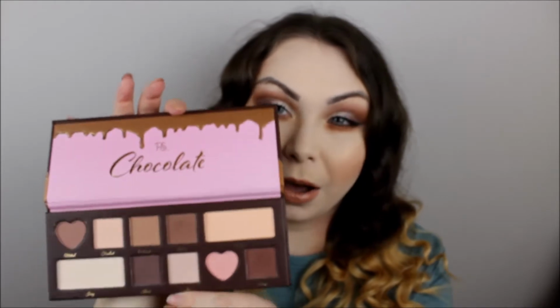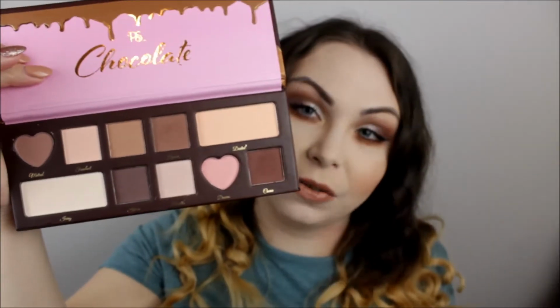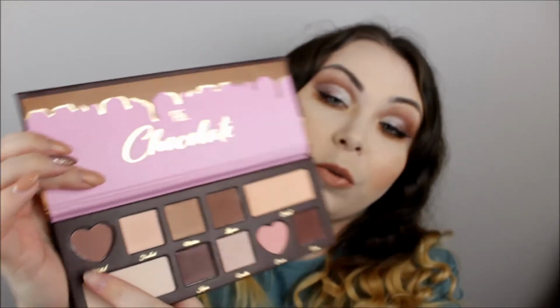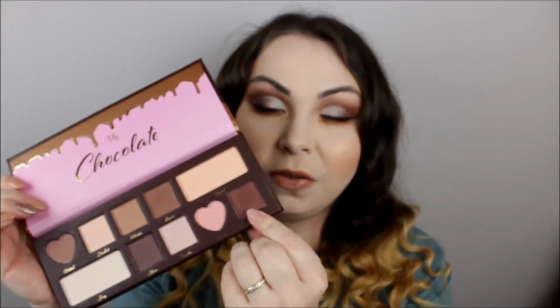So they have definitely copied Too Faced's chocolate bar theme for this palette, because this one just looks like their shades with the really neutrals, and you've got the hearts like that were in the Bonbons palette. I am wearing some of this palette today. I am wearing this colour as a transition and crease, and this colour on the outer V, and then I set my eyes with this colour.